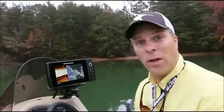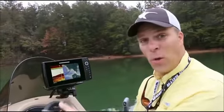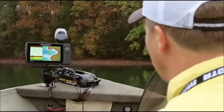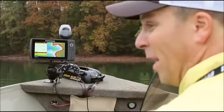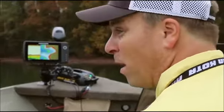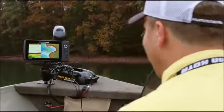So here's what I mean about clear and bright screens. I'm at the console and all the way at the bow I can see the Helix 10 bright from here, going 0.9 miles an hour. It's 63.7 degrees is the surface temperature. And you know what else? It's 27 feet deep. I got that from the front of the boat. I could see it all the way back here.